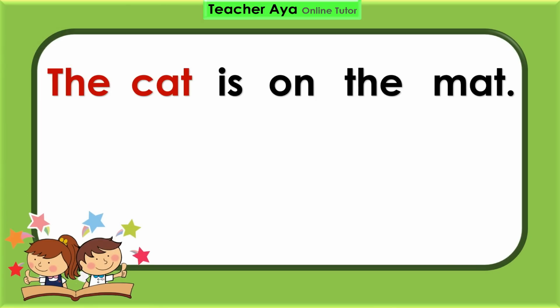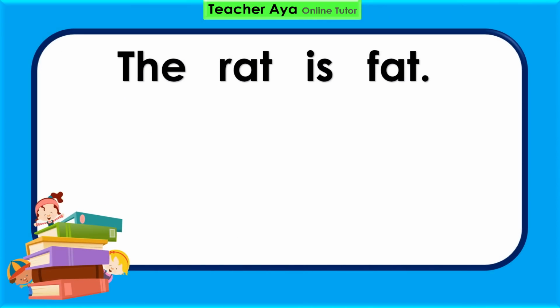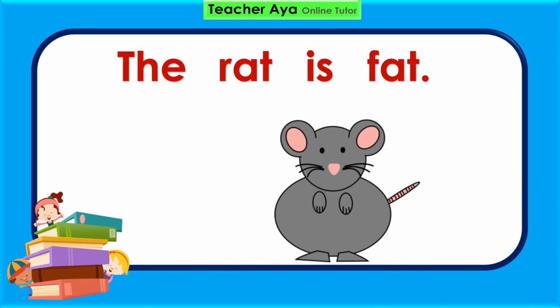The cat is on the mat. Again, the cat is on the mat. Your turn to read, children. The rat is fat. Again, the rat is fat. Your turn to read, children.